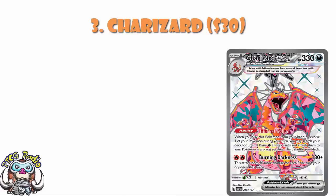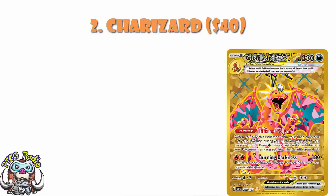In at number 2, at $40, we've got the gold version of Charizard. And look, we're just following along with the pull rates here. The harder it is to pull, the more expensive it gets. Same card as a full art, and I mean like literally the same artwork, but because it's gold and has a lower pull rate, that means that it ends up coming in at $40 rather than $30.